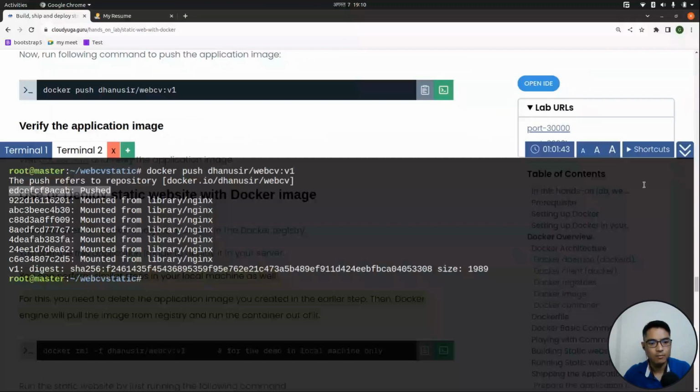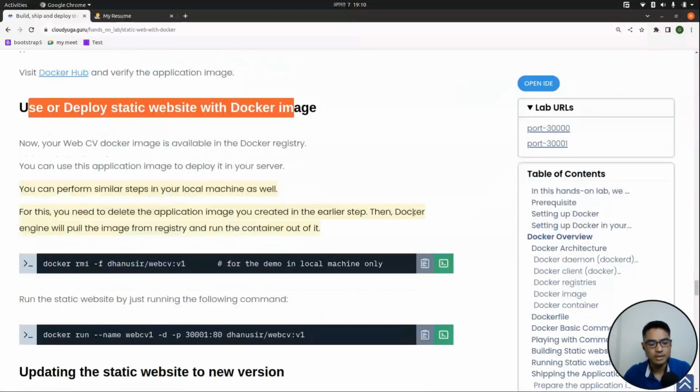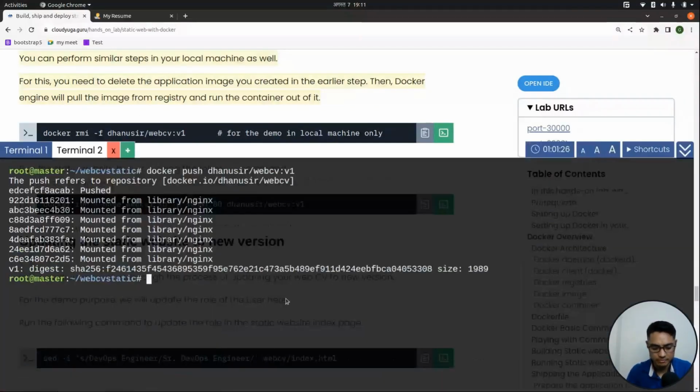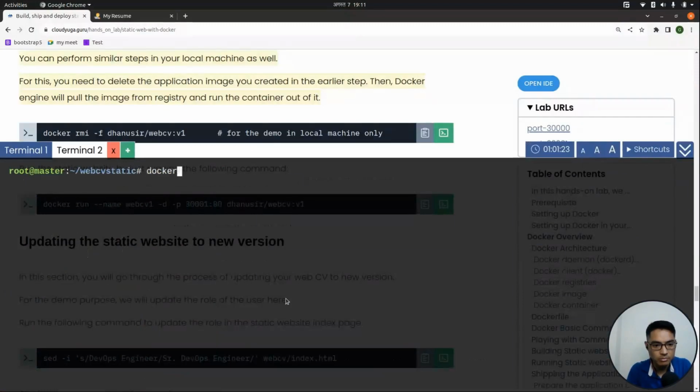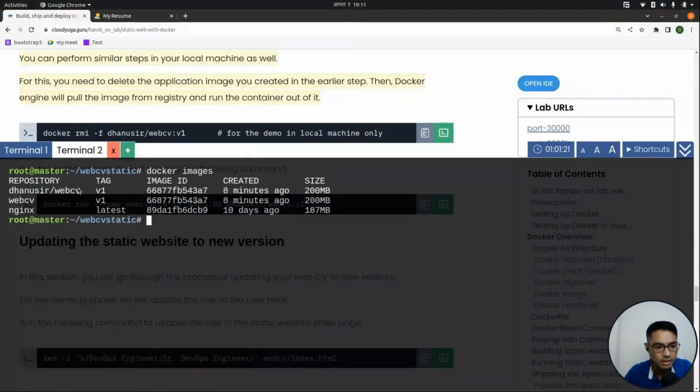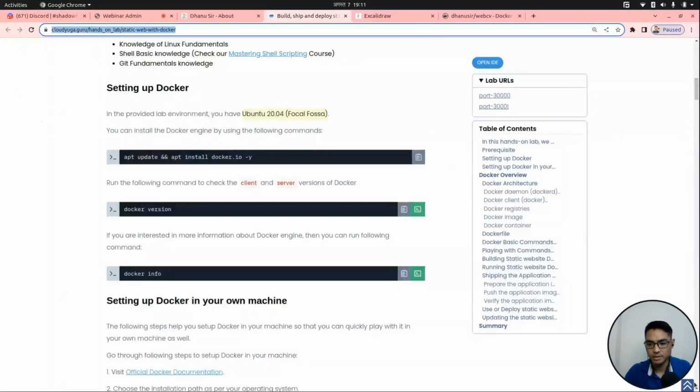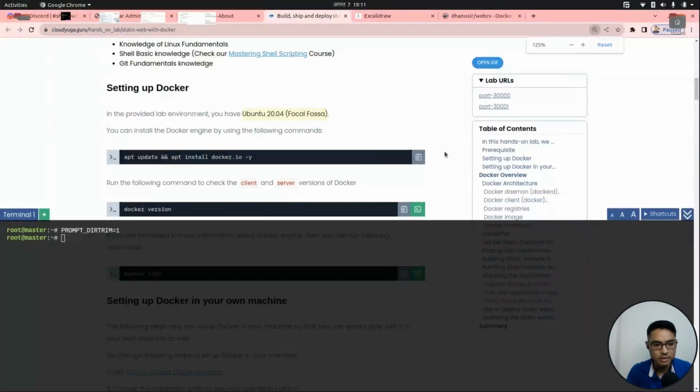Now what I will do is I will basically use this. If you are trying this demo in your local machine, then you have to remove this Dhanu sir web CV. You have to add your name definitely. You have to remove this image. But right now I am trying in a different machine here. You can see I have a different machine.